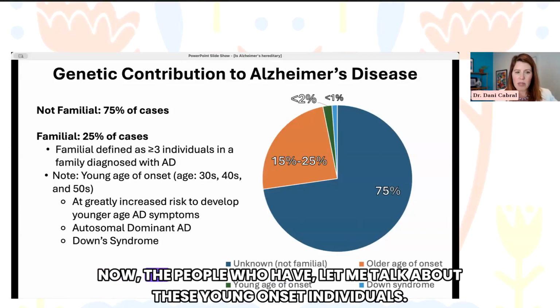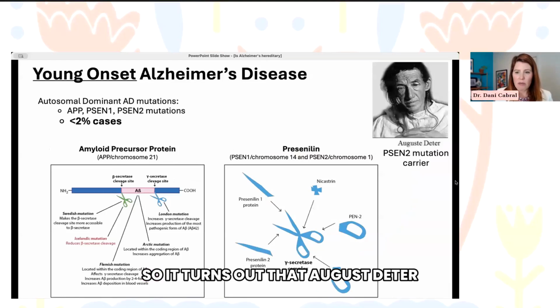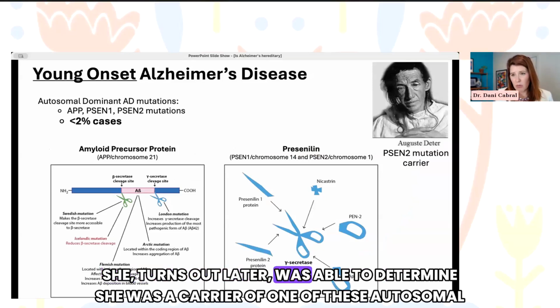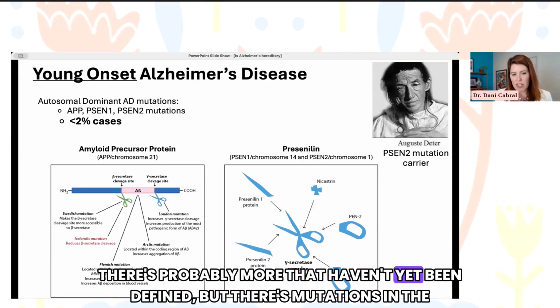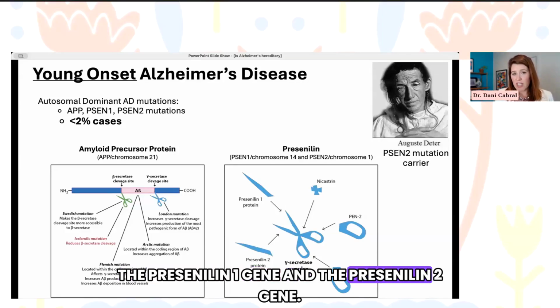Now, let me talk about these young onset individuals. So it turns out that Auguste Deter, who Dr. Alzheimer identified in 1906, was later determined to be a carrier of one of these autosomal dominant Alzheimer's disease mutations, which is called presenilin 2. So we know there's 3 of these. There's probably more that haven't yet been defined, but there are mutations in the amyloid precursor protein, the presenilin 1 gene, and the presenilin 2 gene.